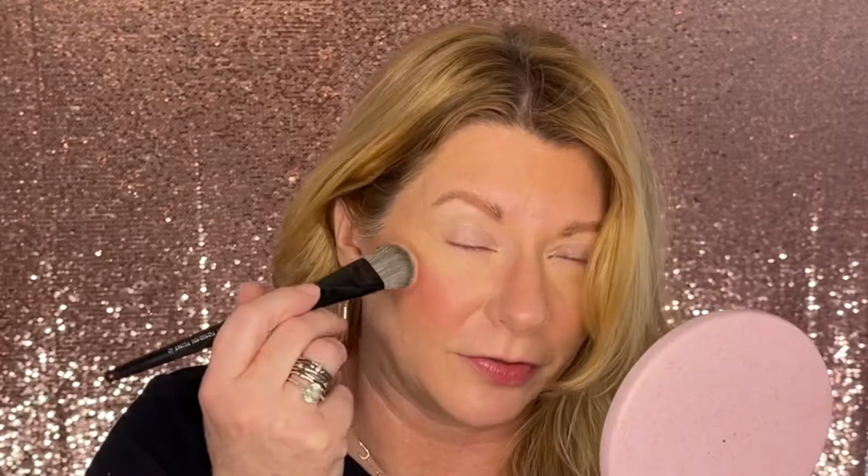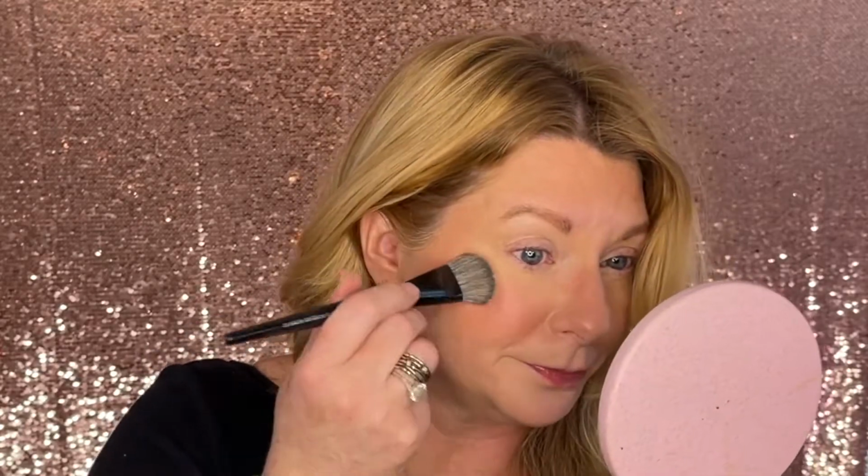So I have the one little dot on the back of my hand. I'm going to take one dot and just put it right there in the center of the front of my cheek. And then I'm going to use this really great little blush. It's actually not a blush, it's a foundation brush, but I love how it is shaped. I think it looks really nice for my cheeks. And boom, boom, done.